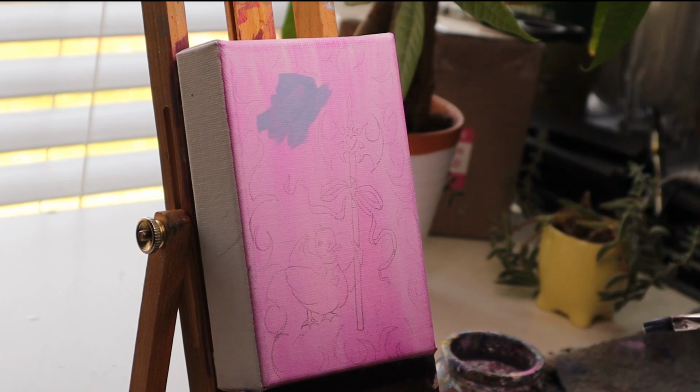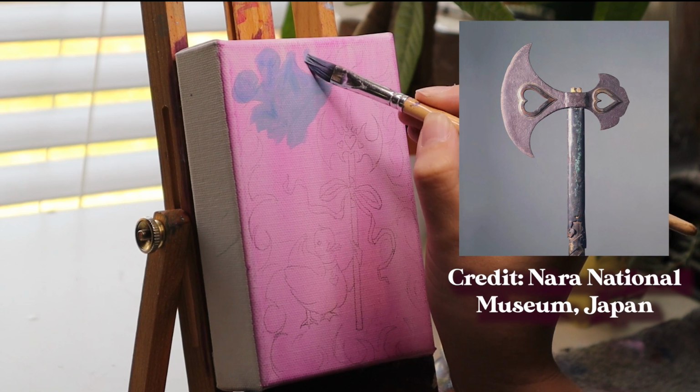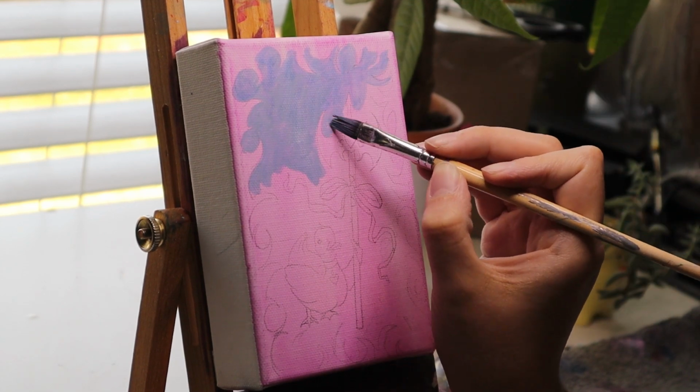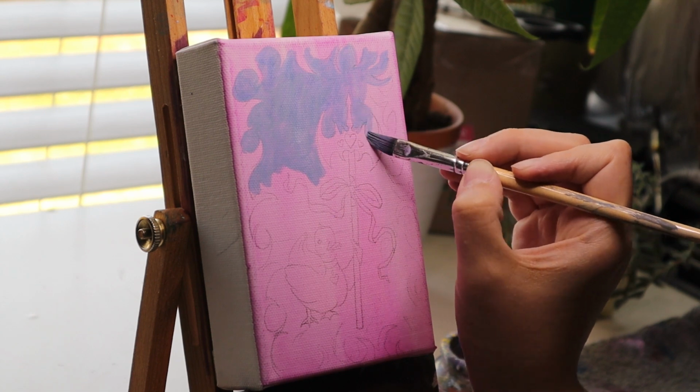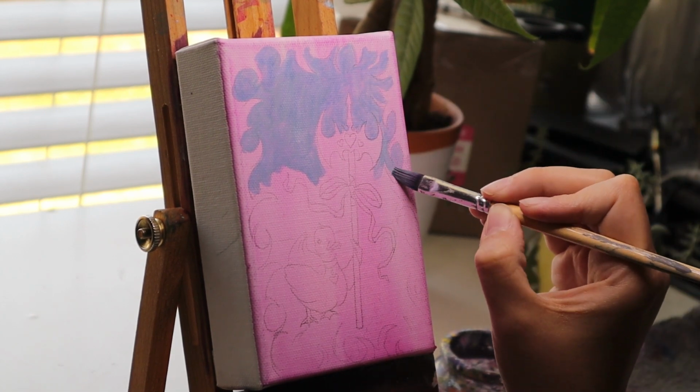So I was scrolling through social media and came across a wonderful item, and I just had to know where it came from. So I figured out that it is a mountaineer's axe that was made in Japan in the 14th century, I believe, and I thought it was so beautiful. There's more info about it online if you're curious.